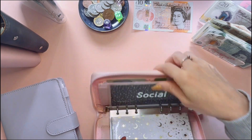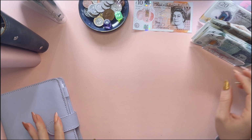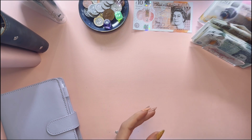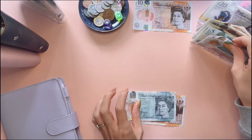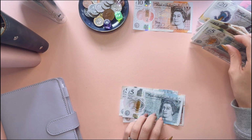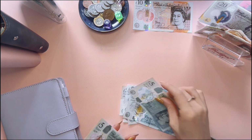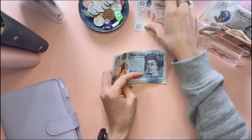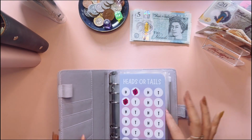Let's go on to challenges. Let's do some challenges. Just move that out of the way. Okay, so we have got £50. I'm going to do 10, 15, 20, 25, 30. Don't actually need any fives. 30, 35, 40, 45, 50. Okay, that works. That's cool. Right. Let's move that out of the way for the minute. Right, that's our savings challenges.